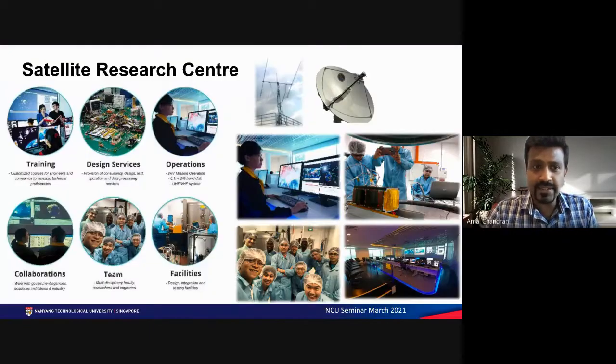The satellite center is a fully functional center within the university. It's very interdisciplinary. We have faculty from electrical engineering, computer science, mechanical engineering, involved in different aspects or research interest areas. These also cover material science, thermal management of satellites, RF communication systems, etc. Not very much in the payload space as yet, and we are hoping to change that in the future.